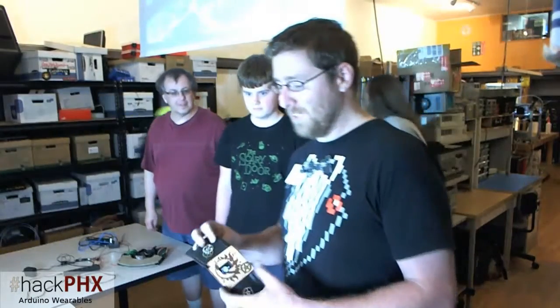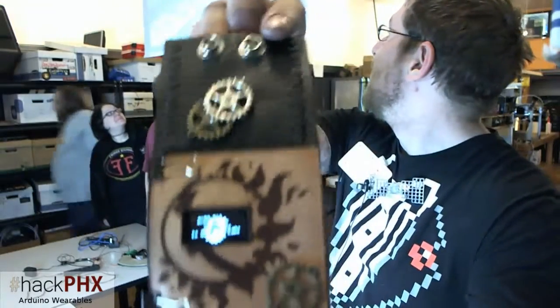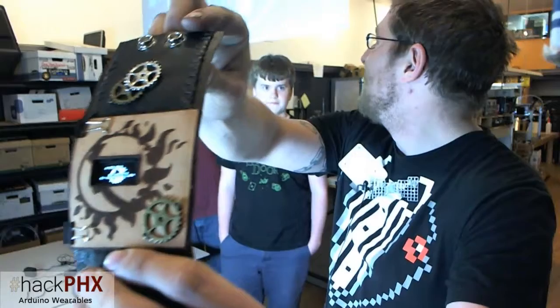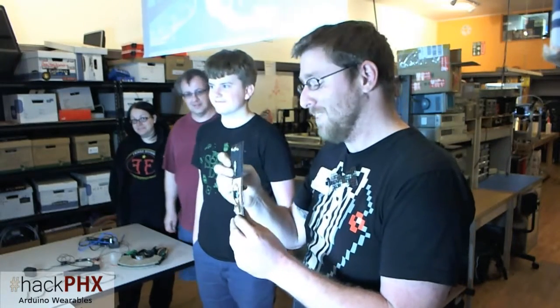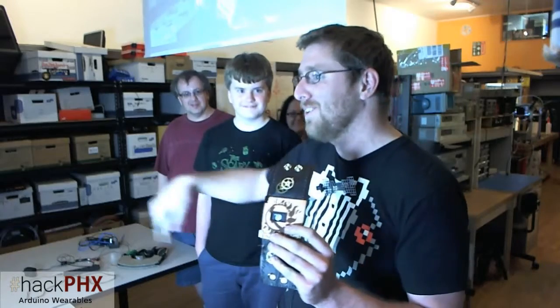Alrighty, we are the Heat Seekers, and this is the Heat Seeker. As you can see, maybe not really at all, we have a fancy little etching in here and the HeatSink logo. So, this is for wayward hackers who have trouble figuring out where HeatSink Labs is. It has a GPS receiver, and it will report your distance to HeatSink Labs. So you just kind of wander around until you start noticing that your distance is decreasing.